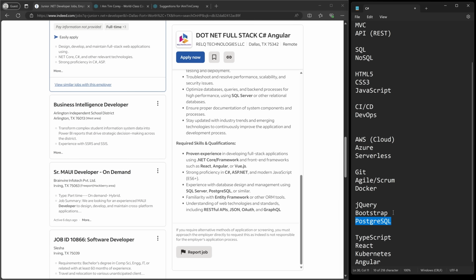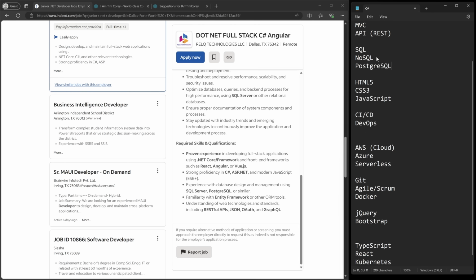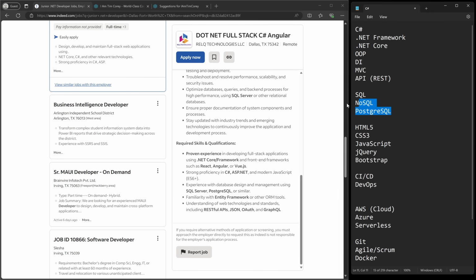I'm going to put Postgres up there, and I put Bootstrap and jQuery in with the web. But I do want to talk about something, and that is you don't have to know 3 different database types. And actually, NoSQL, there's a lot of different kinds. You want Cosmos DB or do you want MongoDB? Those are probably the big ones to know. But there's also a lot of other options out there for NoSQL. And then SQL. I mean, Postgres is technically SQL, but there's SQL, SQLite, MySQL, so many others.